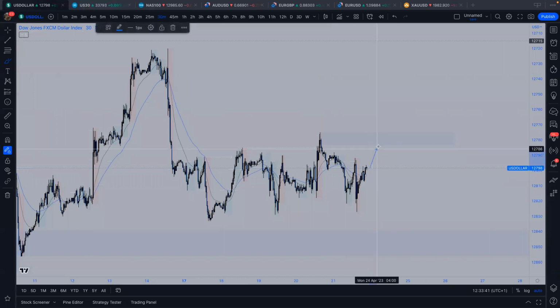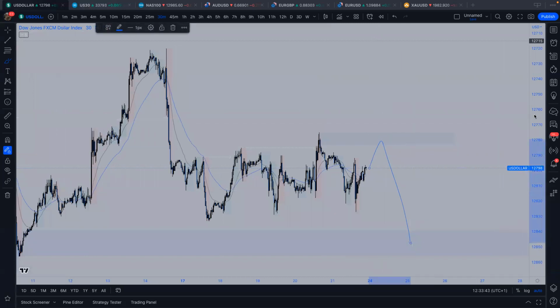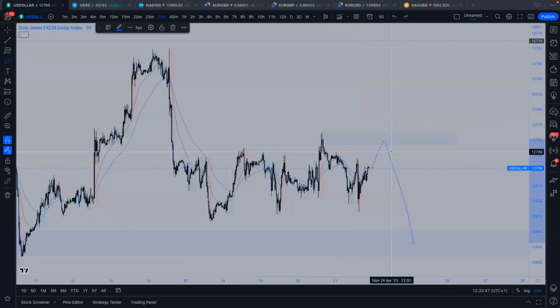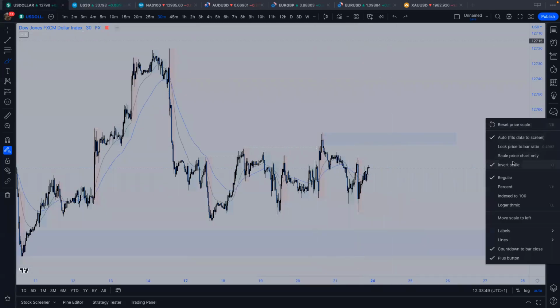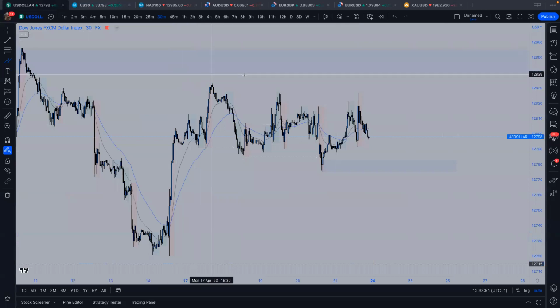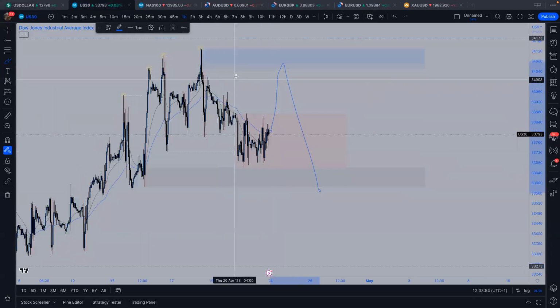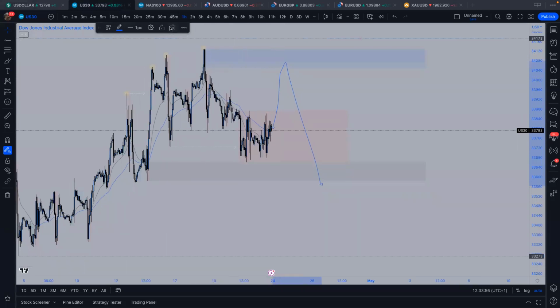On US dollar, you can see we're just waiting for that to come up and then go lower, but that is actually just that 30-minute zone. So we very well could see that, and that's nice to see. It's nice to see that correlation playing out. So definitely going to be looking for this zone.